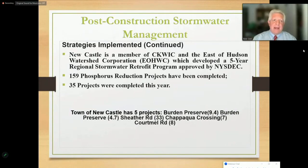And basically the strategies implemented. I'm gonna turn this over to Ms. Sabrina because she is actually a member of the East of Hudson Watershed Corporation, and she knows a little bit about CEQIC, and she can explain what she's involved with that. And I'll turn it over to Ms. Sabrina. Thank you, Bob. So one of the minimum control measures involves post-construction stormwater management.